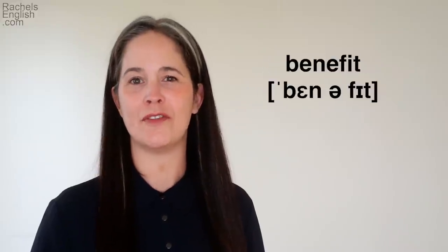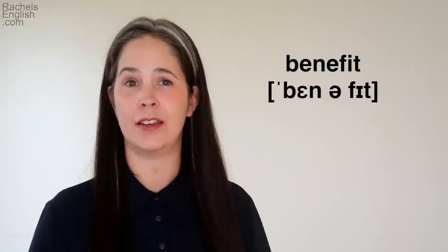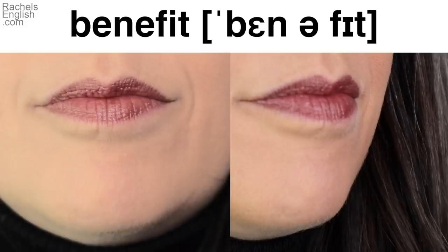Next is benefit. Three syllables, first syllable stress, benefit. Let's look up close.